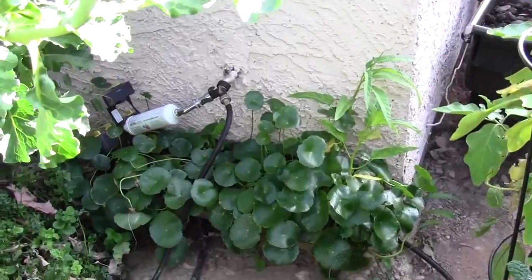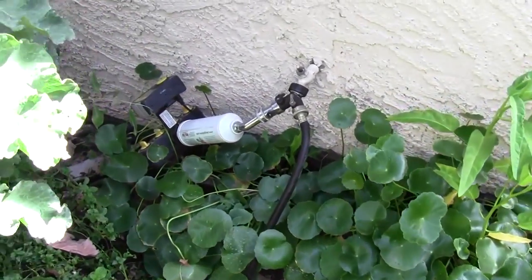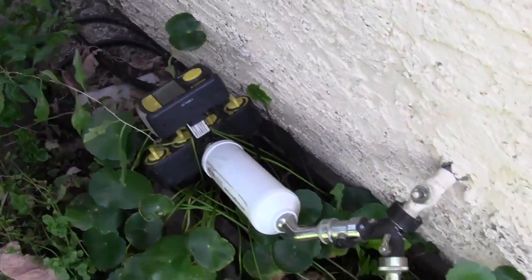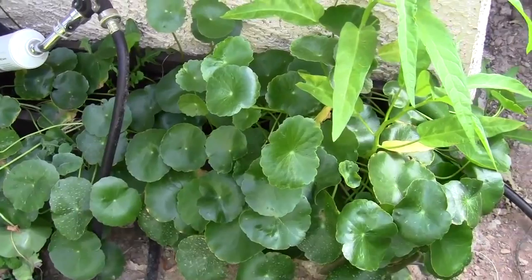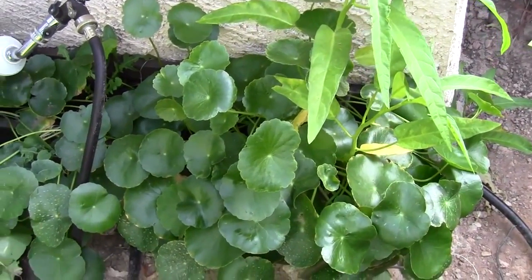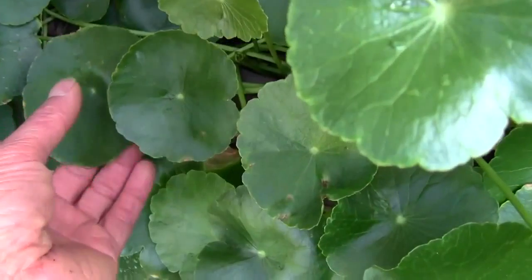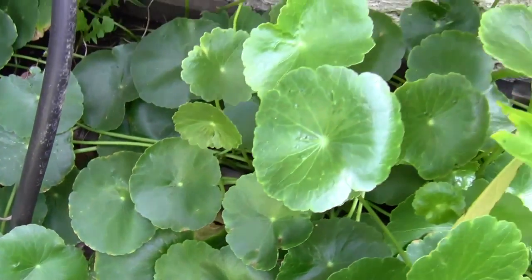Next over here, I have a little container that's next to my automatic irrigation system with my Boogie Blue filter, so my water gets filtered. And yeah, this is doing quite well. It's growing some water spinach, and another water-loving plant like the Gotu Kola.